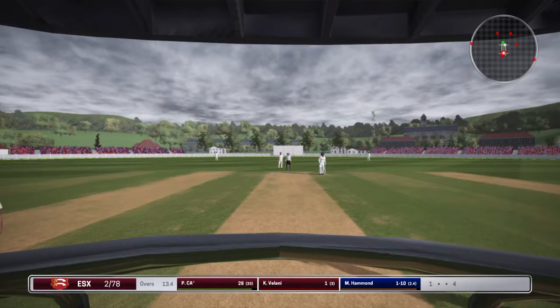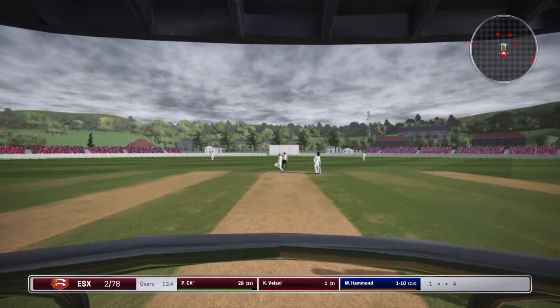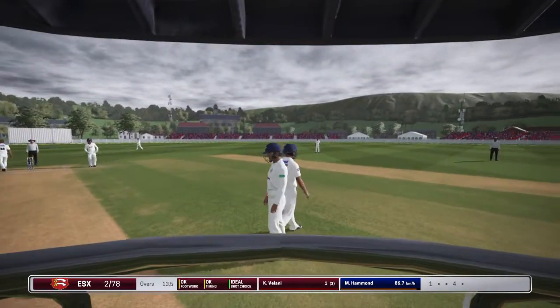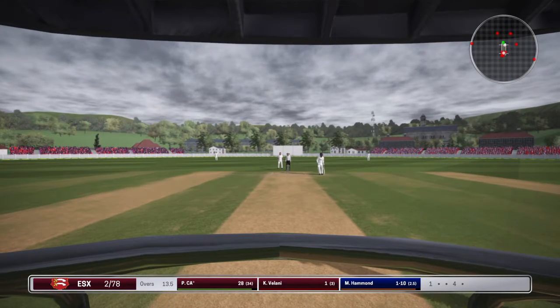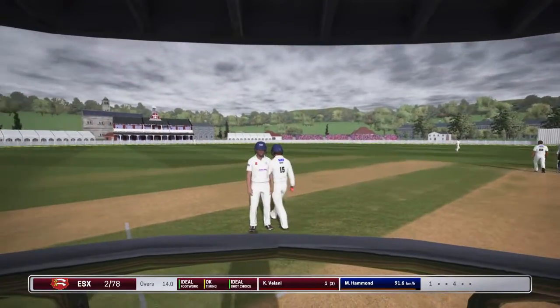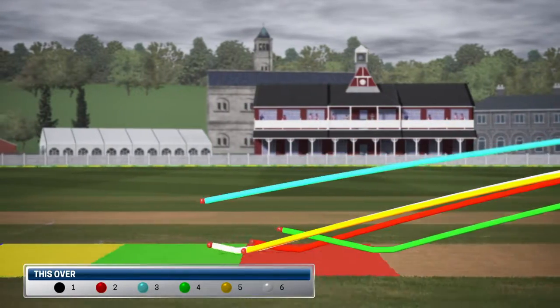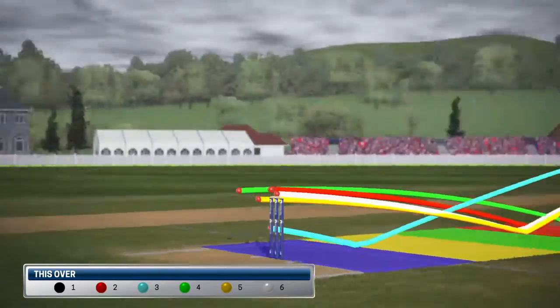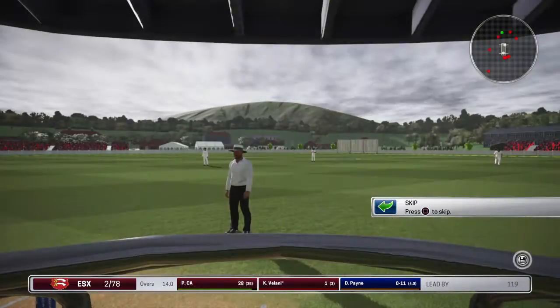Giving away runs on that last one. Need to tighten up. Good delivery there that had the batsman defending. Batsman needing to go on the defensive there. Good ball. Essex ticking the score over well there, moving to 2 for 78. The left-arm pace bowler is coming on to bowl.